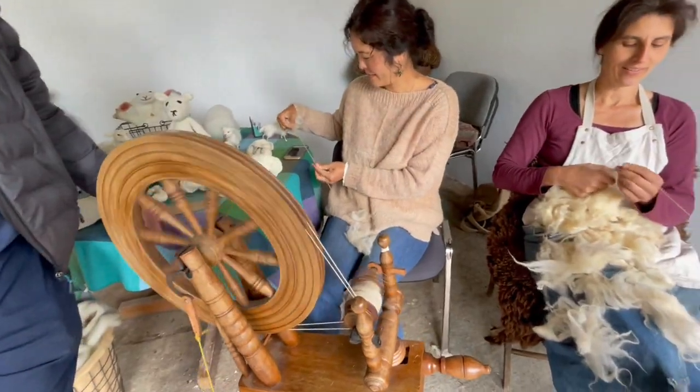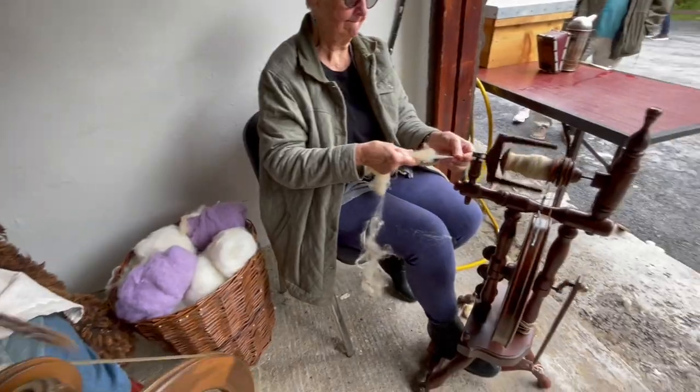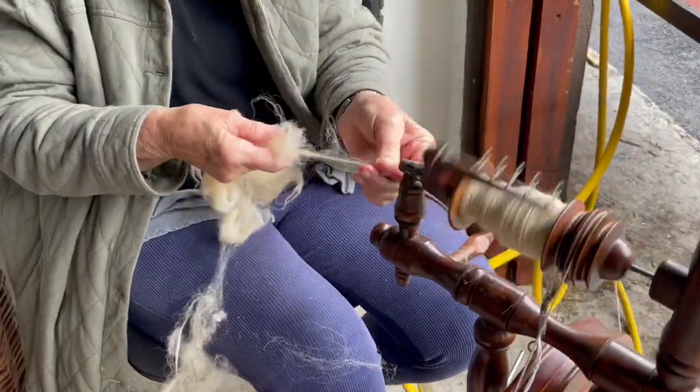But I think she started off, my wife said, to do a kind of blouse. But when she got going, she decided she'd do the whole thing.